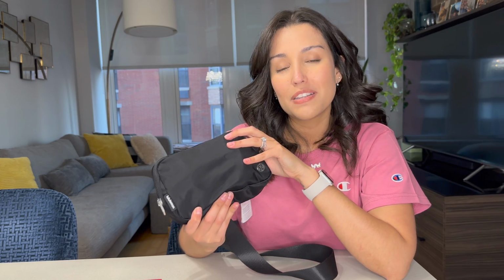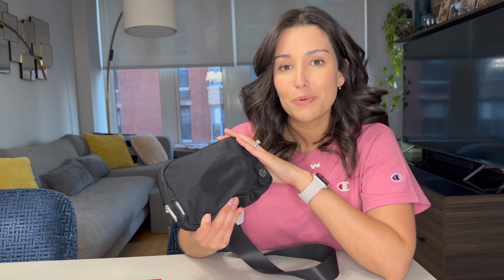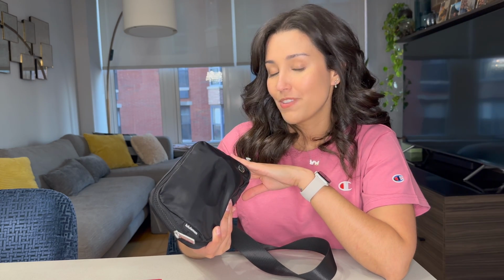I can definitely wear this bag for a while and get back here with an update. But so far, I'm pretty impressed with how this bag looks and how it feels and what can fit inside and the price point. So what do you think?